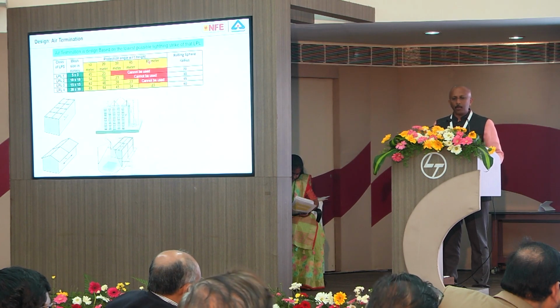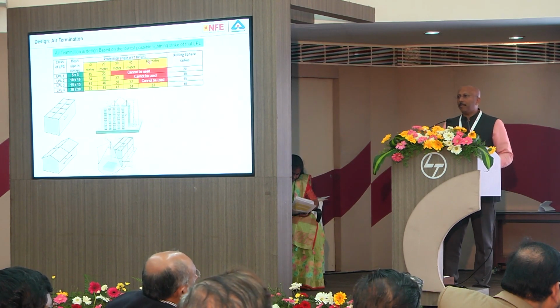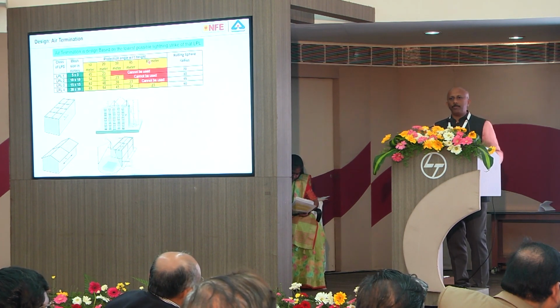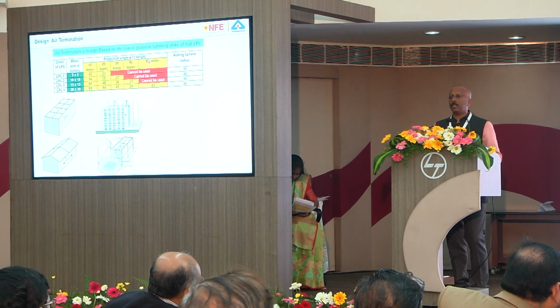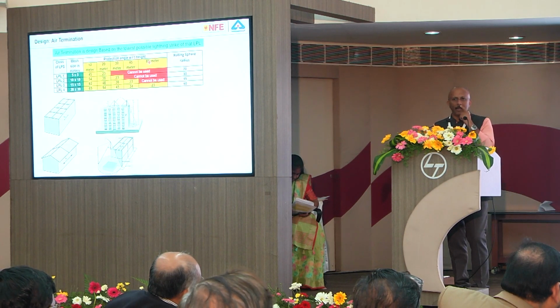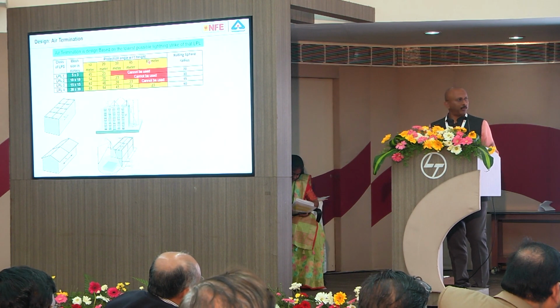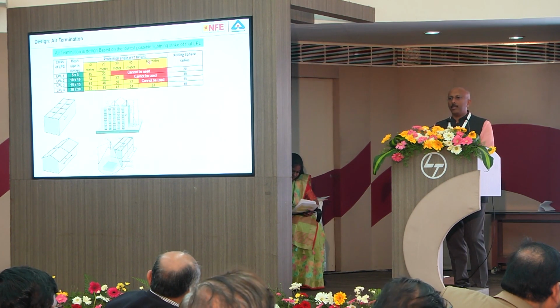The second method is the protection angle method, which means sometimes you may use an object which is taller, a tall object, and these tall objects offer a certain angle of protection. Depending upon the lightning protection level, we can calculate the angle of protection based on this particular table. These tables are also already in the standard.